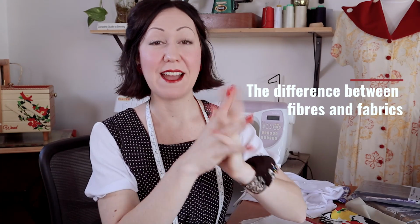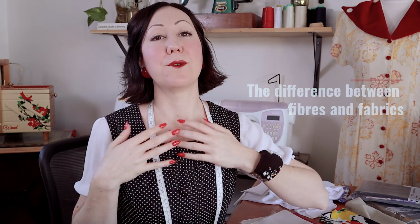But first of all, let's please talk about the difference between a fiber and fabric. This is an area of confusion when you first start, because you've never known how fabric is made, and pattern companies will often just say linens or cottons. These aren't fabrics at all. These are fibers. A linen could be woven into a lightweight, a medium weight, or a heavyweight fabric. It could be knitted into a knit. Describing the fiber is not very helpful when describing what fabric to get.